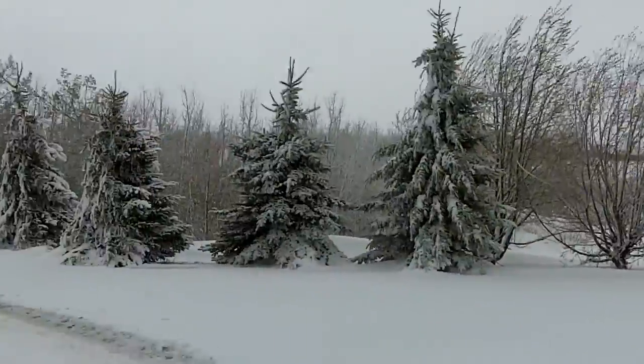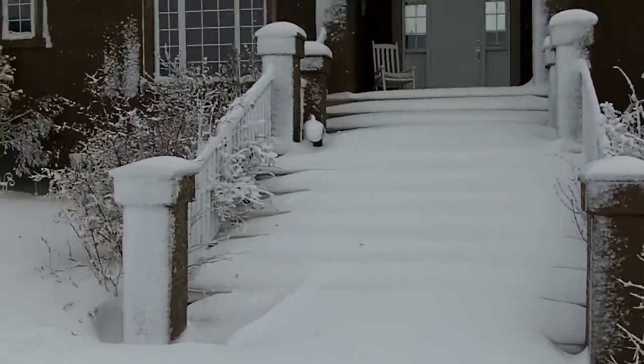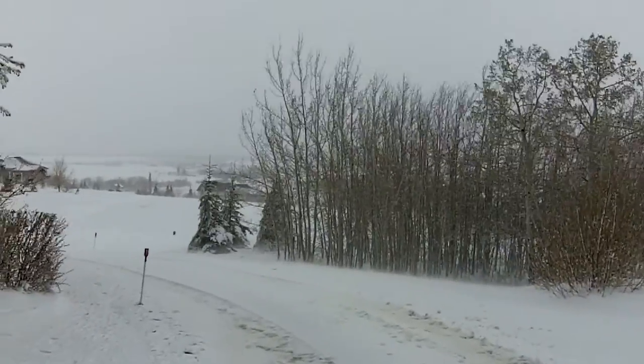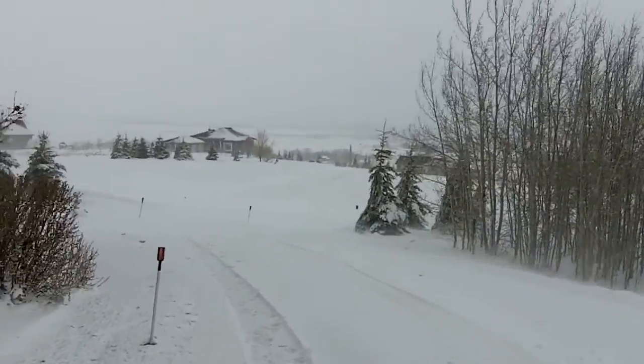Now I'm walking down the driveway towards the front of the house. An idea of what the snow looks like on the steps. Pretty much impassable right now. But we're coming around the corner here. You'll notice the wind is blowing a little bit harder. That's because it's from the west. So as I go around the corner, the noise of the wind is going to increase. It already has. You've already picked that up.